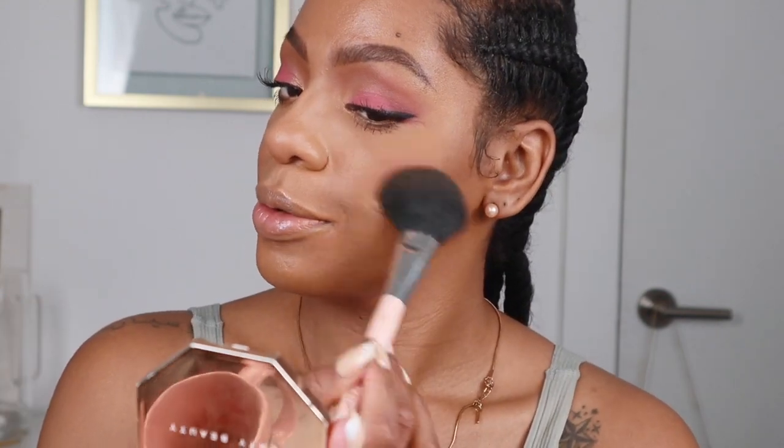Yeah. So you guys already know I'm obsessed with this, so I'm definitely gonna be using my blush here. Create that lift. Yes, I'm looking like a whole thing.